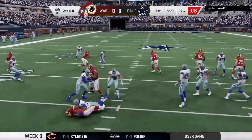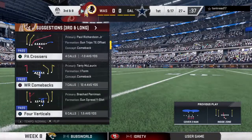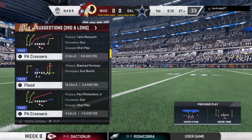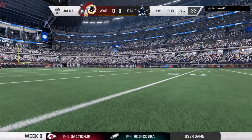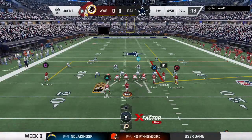Shotgun handoff now to Guice. And running room scarce here. He's going to be stopped in his tracks at the line of scrimmage. 2 runs in a row, but only 2 yards to show for it. An early tough test on the opening drive. This is 3rd and 8.